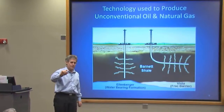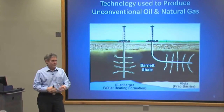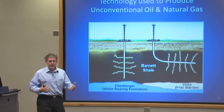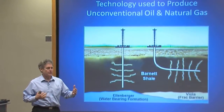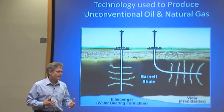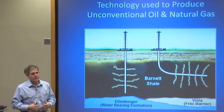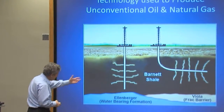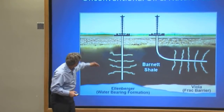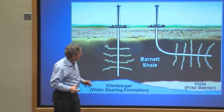It's a pretty ingenious process that wasn't invented overnight. It was perfected over a 15-year period by a company down in Texas, Mitchell Energy, who sold out to Devon. And they developed the great Barnett field, and this is the Barnett Shale. You see the dark layer. This is a hydrocarbon-rich deposit.